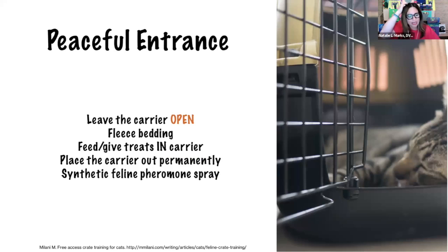And then what are we trying to tell them, right? The tips that have to be there: the carrier needs to stay open. It needs to be a chosen safe space for those cats at home. Preferably, the bedding should be fleece. That is the preferred texture for cats. We want to make sure that these cats are fed high reward treats and/or their food in the carrier, and again, without the door being closed. This carrier should be part of the furniture.